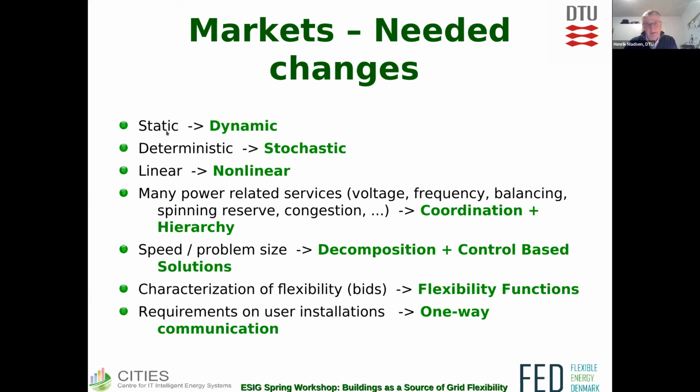And if a building or maybe a supermarket has been flexible for half an hour, maybe it cannot be flexible for the next half hour. So we need to go away and rethink this. This problem has to be converted from a static problem to a dynamic problem or description. And that's where we are using the so-called flexibility function.